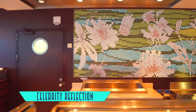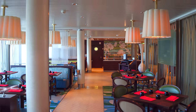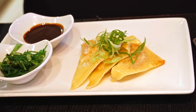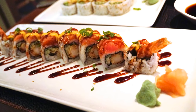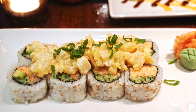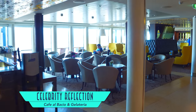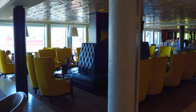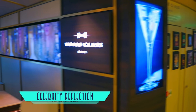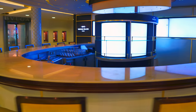And the first of the specialty dining venues on board is Sushi on 5. For excellent premium bites like these. Or for grabbing a specialty coffee or gelato, there's Cafe Al Baccio. Featuring a great variety of flavors. But our favorite watering hole on board is the World Class Bar. With a unique menu of top shelf cocktails.